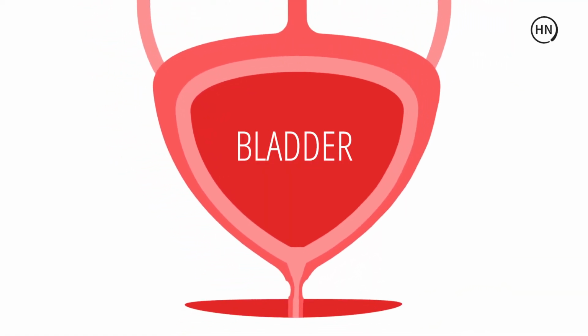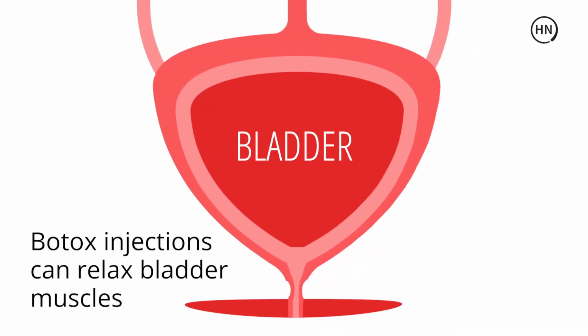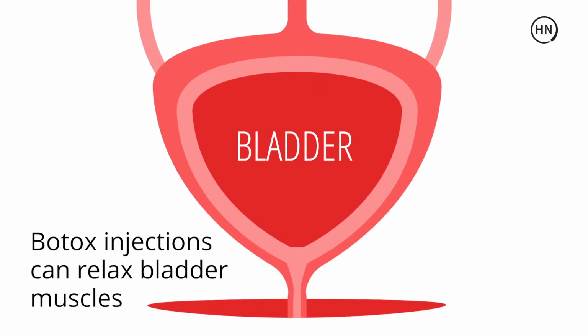A small fiber optic tube is inserted through the urethra into the bladder, and then through this tube a very tiny needle is inserted, and the Botox is injected at different points in the bladder. Once it's in, as with any other part of the body, it relaxes the muscle, and this can help reduce overactive bladder symptoms. You need those injections done at intervals.